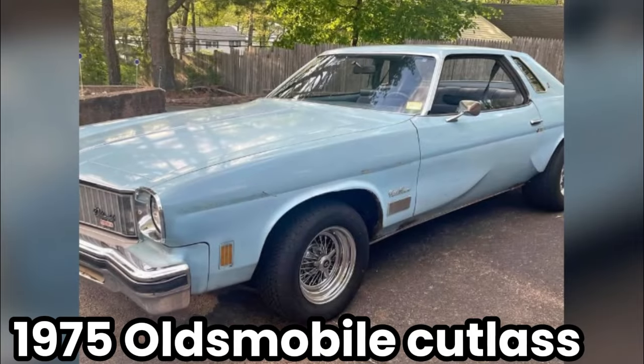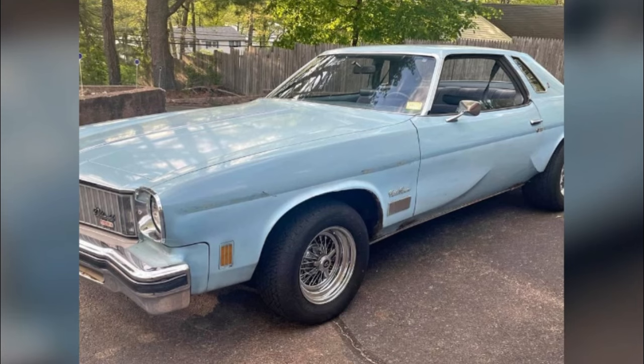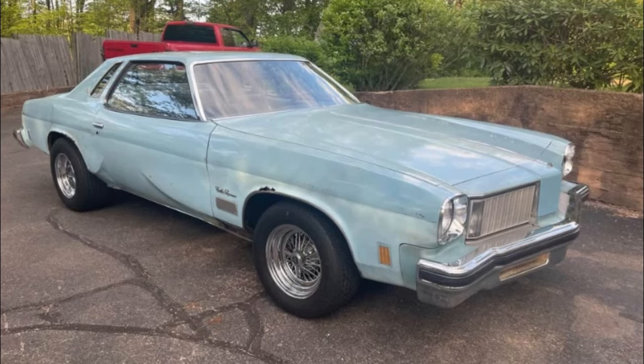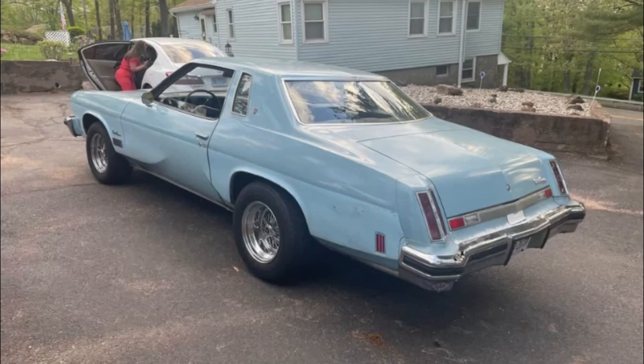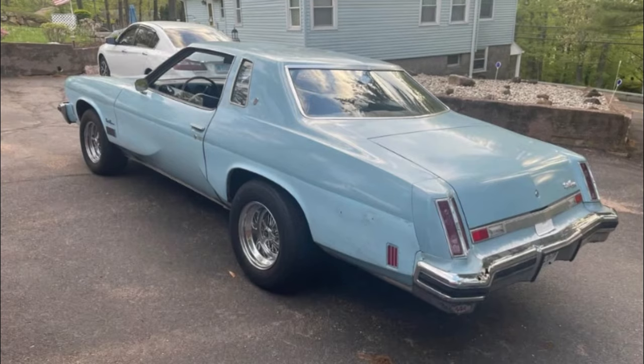Number 1. The 1975 Oldsmobile Cutlass Supreme S Coupe 2D, priced at $10,000, located in Vernon Rockville, Connecticut. Up for sale is a classic 1975 Oldsmobile Cutlass Supreme S Coupe, a true muscle car icon that offers both style and performance. This particular vehicle boasts a freshly rebuilt 350 cubic inch engine, equipped with upgraded components, including high-performance heads, camshaft, Edelbrock intake manifold, and a powerful double-pumper Holley Demon 750 carburetor. Known for its strong rocket power, this engine delivers impressive acceleration and responsiveness.